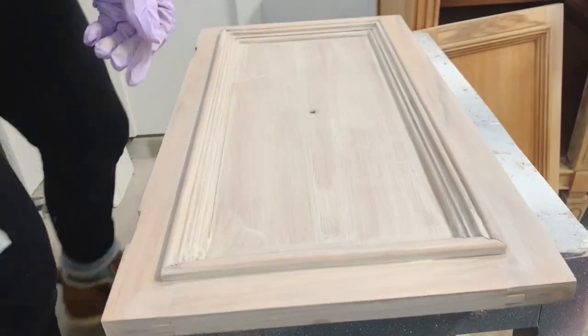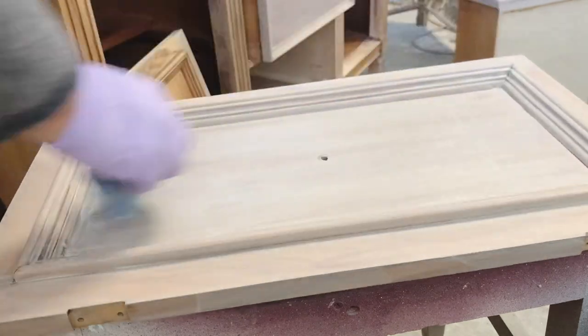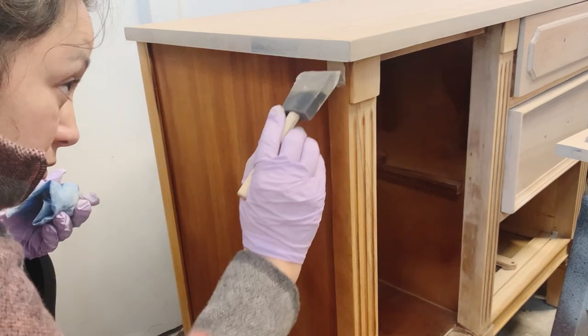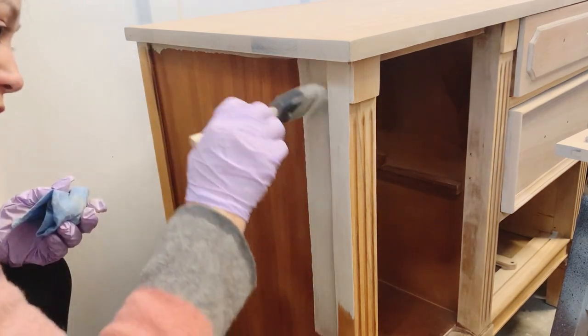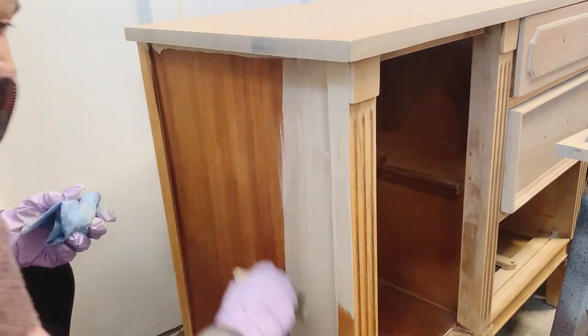If you want the stain application to look even, make sure your brush strokes are nice and long. The same thing applies when you're wiping off the excess. Start wiping at the very top. Avoid stopping midway, but instead go all the way down. If you stop midway, it's gonna show up once the stain dries, and I don't think you're gonna like it.